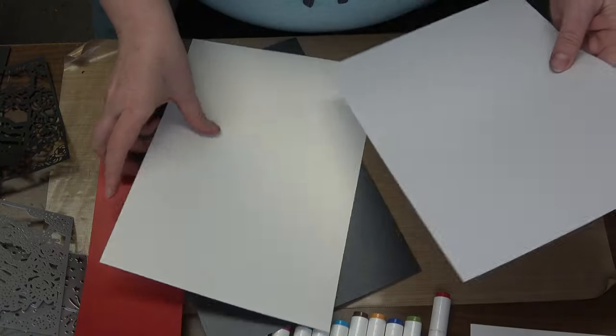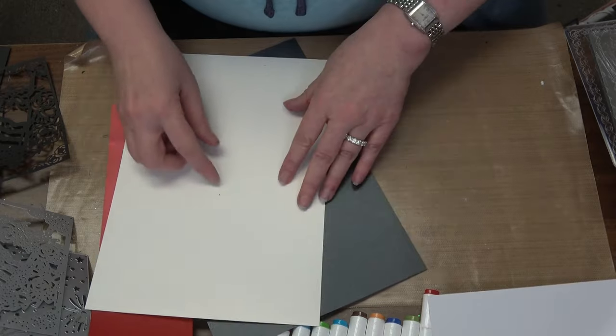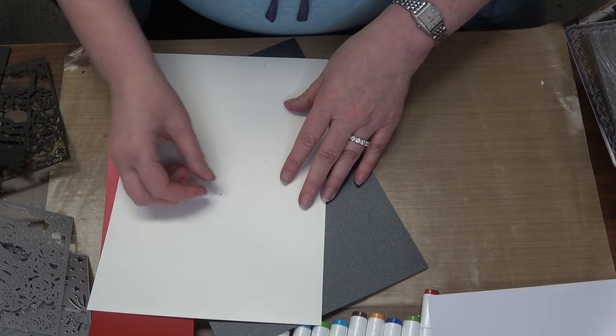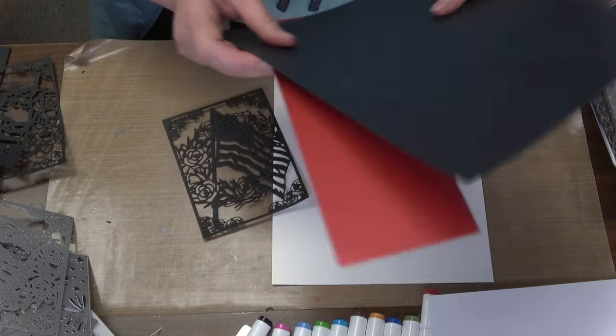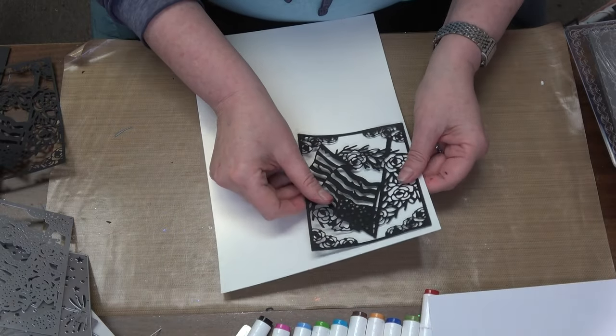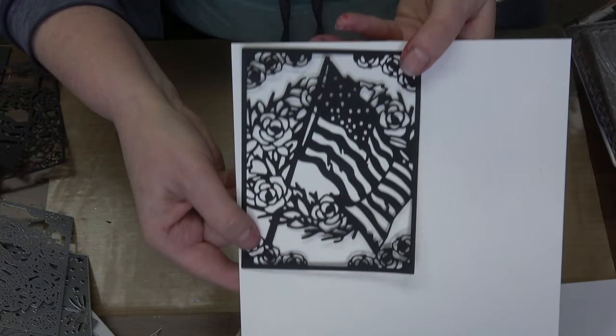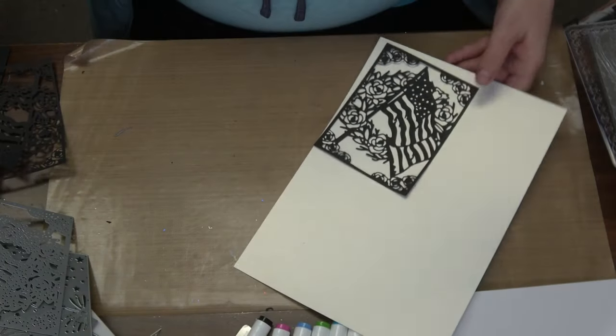Oh no, okay, not this. No, definitely not the same. This is the ivory shimmer, comes in the ivory pack. This is the white shimmer, comes in the festive pack. I'm gonna go ahead and use the ivory. I got a little schmutz on it. All right, well, we'll turn it over. Nobody will see the schmutz. So I'm going to put my die right down on it.